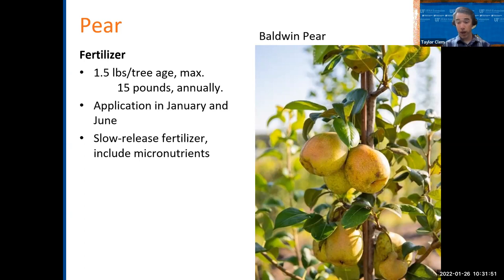Again, that's similar to the other applications to trees, but you can definitely see that this one's a little bit more than the 1 pound. So that 1.5 pound is going to be important. And then again, use slow release fertilizers. That's really recommended for all of these, especially the pear, because there's not much research on pears in Florida soils because they're really sandy soils. We're not sure how well pears do in those sandy soils with nutrient uptake.